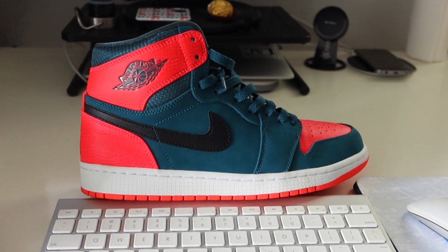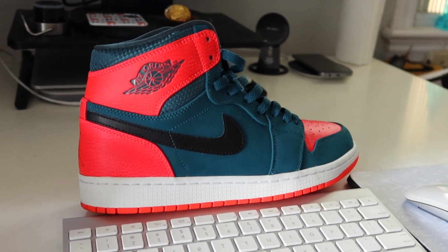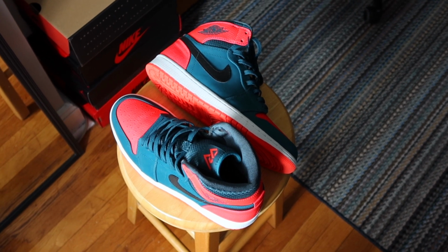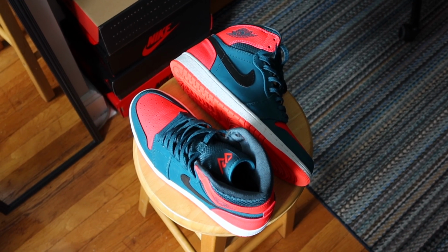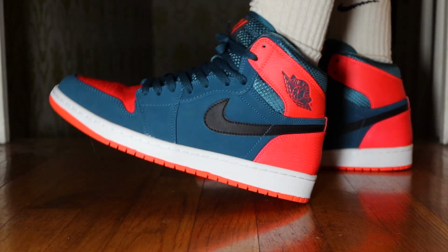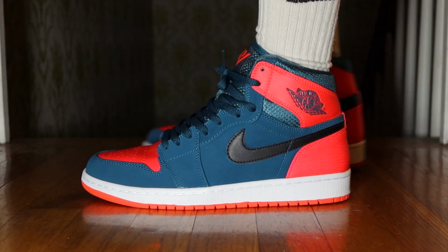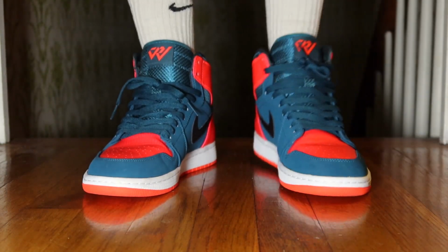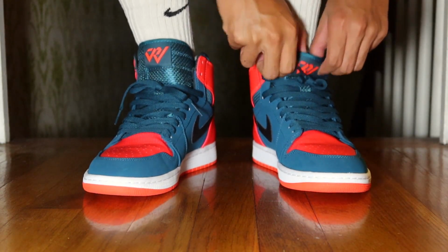In any case, I think this pair is perfect for any Russell Westbrook fan. This is a great Jordan to be worn casually, especially if you consider Russ's signature Jordan sneakers are more tuned for basketball and performance. But that's all I have to say about these. Let me know what you guys think of the Westbrook Air Jordan 1s. Do you like the color blocking on here? Is this a pair worth going back and grabbing? I'd love to read about it in the comments.